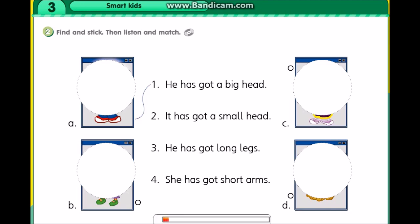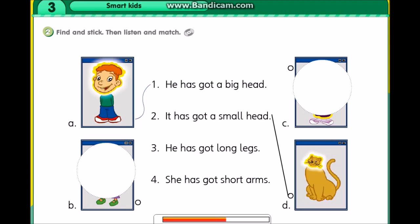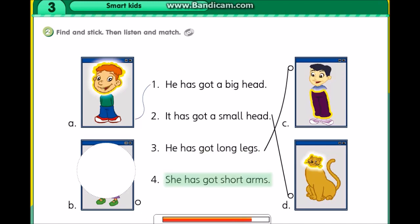Two. Find and stick. Then listen and match. One. He has got a big head. Two. It has got a small head. Three. He has got long legs. Four. She has got short arms.